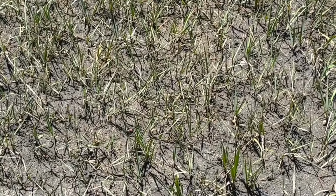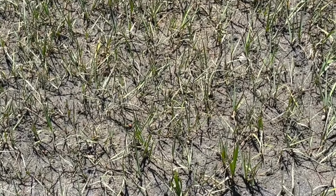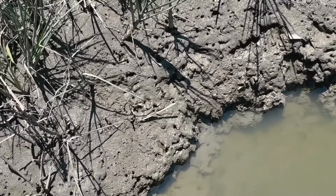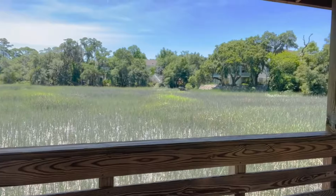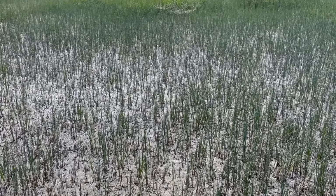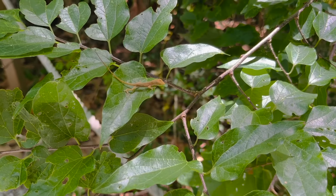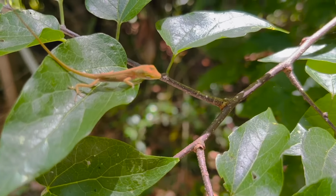My personal favorite were the fiddler crabs, who lived in little burrows. If you look close enough, you can see them crawling in and out of the tiny holes in the mud. There were also an alarming amount of lizards.